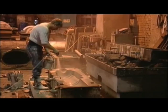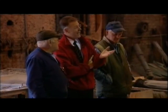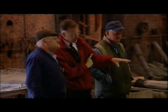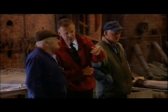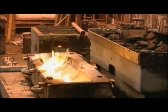Just blowing all the extra dust out so there's no residue there. So we do the street furniture, we do big lamp posts here. This is our heavy end, so-called, because the larger, heavier castings are made in here. You can see the size of the boxes, they're big. But when we move on to the next stage, you'll see a lot of the smaller castings.